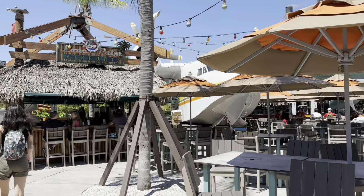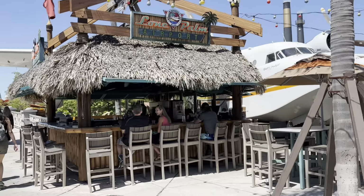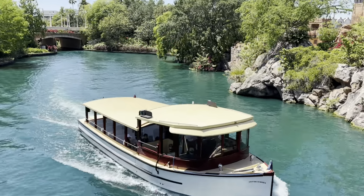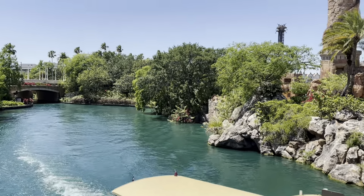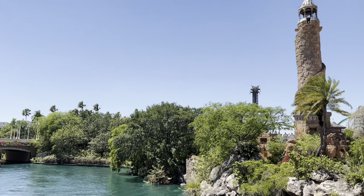My favorite bit. Yes, it's the Lone Palm Airport. My favorite watermelon margarita right here. Right, now in part one of this series, I showed you the Wizarding World of Harry Potter at Islands of Adventure. Today, we're turning left.